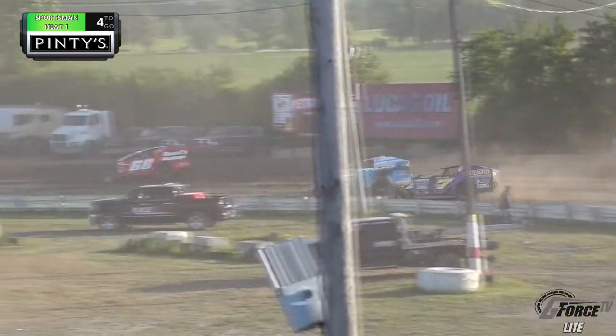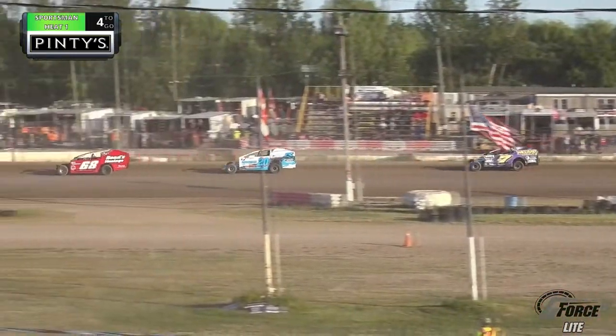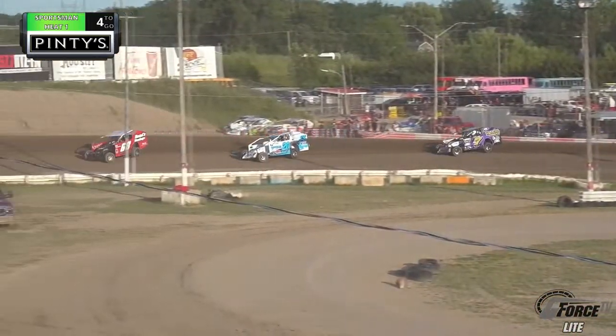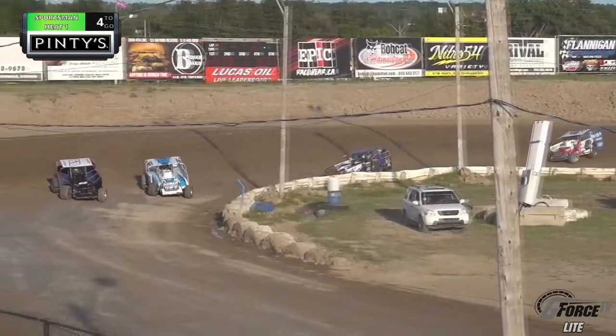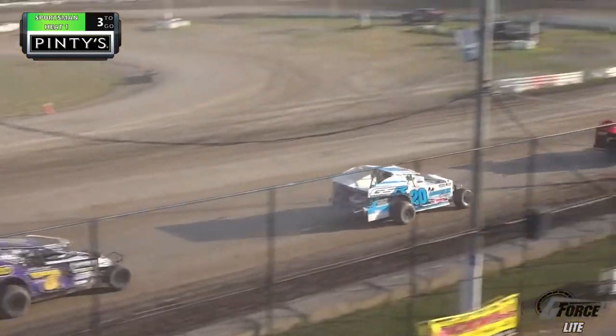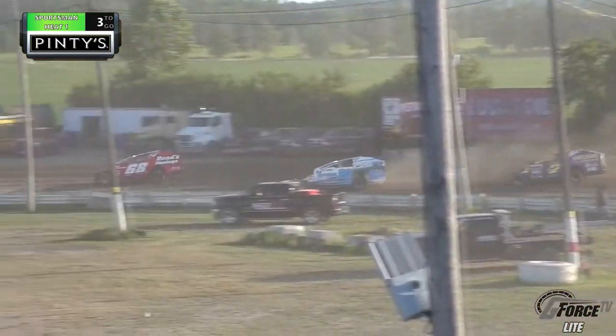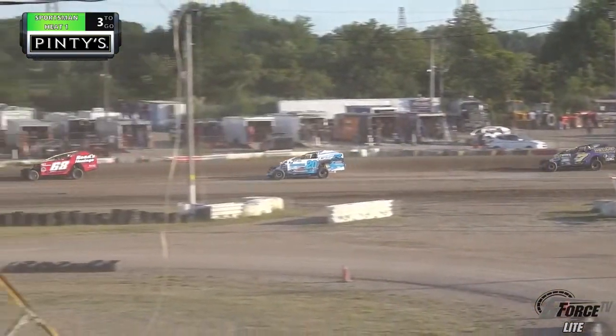McPherson goes for the inside move on Mallory. Can't make it stick. Friesen still your leader halfway through heat number 1. Jay Mallory trying to commit himself to that inside line there to catch Friesen. Still not working out for McPherson there in 3rd. 8S of Justin Sharp there holding on into 4th. Coming up on 3 laps to go. Actually, it is 3 laps to go.